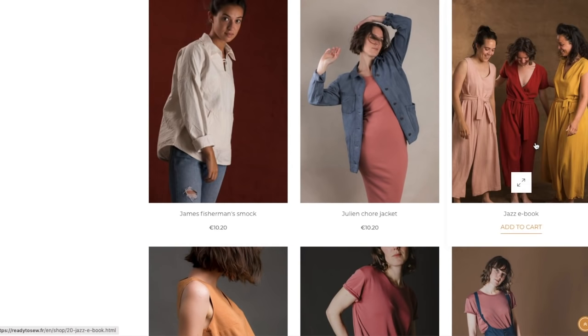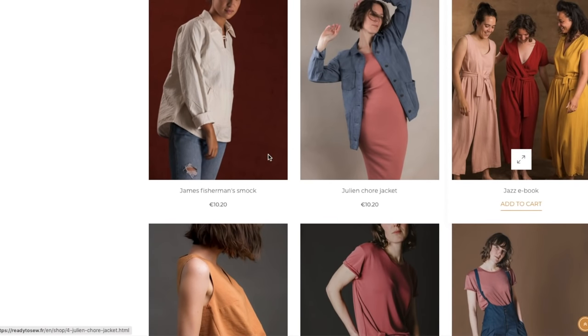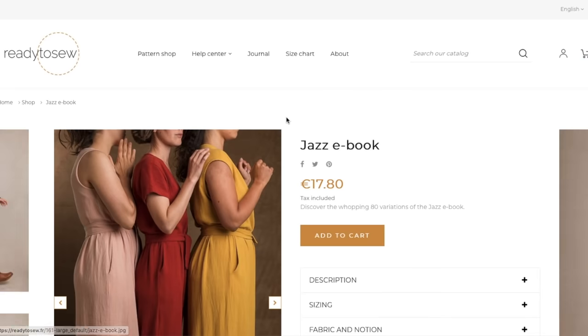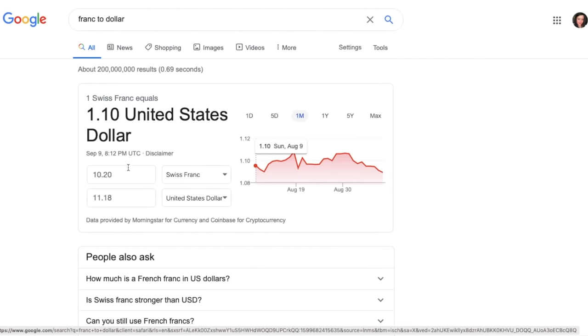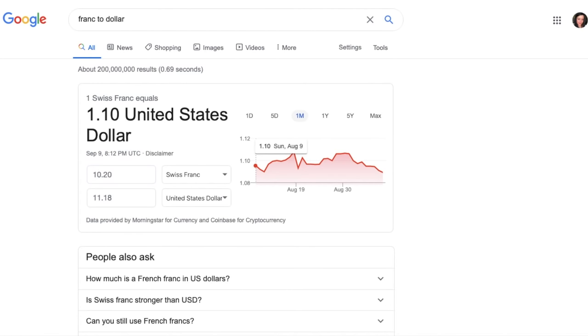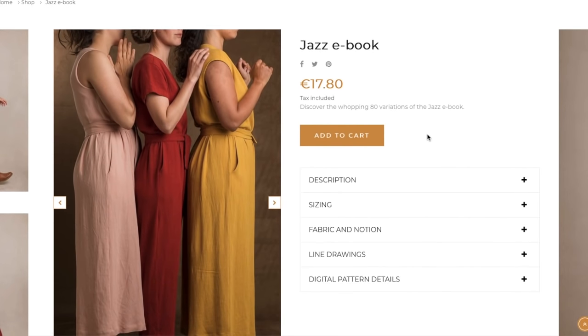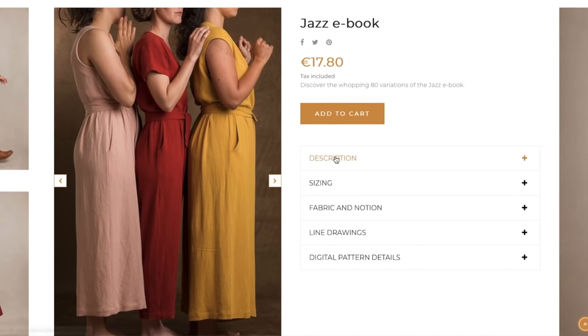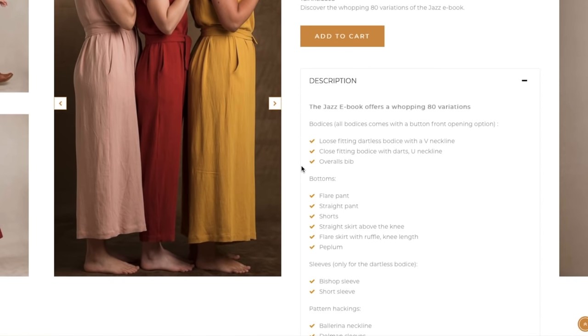Next, we have the Jazz ebook. Wonder what that means. It's 17.80. Oops. Oh, Lord. It's like almost 20 bucks. 80 variations of this jazz pattern are apparently in this book. The Jazz ebook offers a whopping 80 variations.